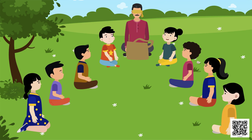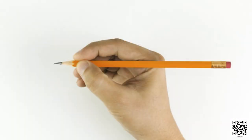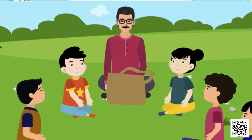The children of Team A replied, "Pencil!" This is because one end of a pencil is round and one end, when the pencil is sharpened, is pointed. Can there be some other answer to this? Yes! The other answer could be a pen, Miku Chacha said. "Okay kids, now you play like this."